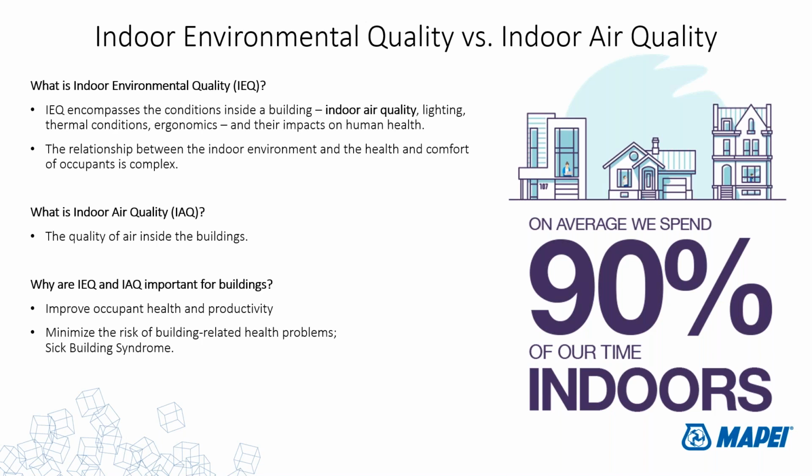We're going to start off today by talking about indoor environmental quality versus indoor air quality. You may have heard of these buzzwords when talking about sustainability, but what are they and what do they have to do with floor setting materials? The average person spends about 90% of their time indoors. I don't know about you, but I feel like I spent all of 2020 indoors.